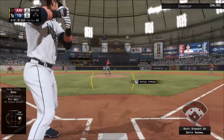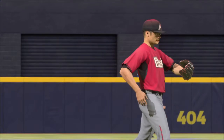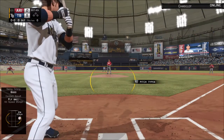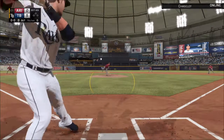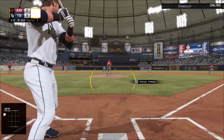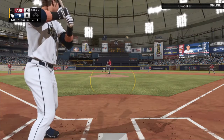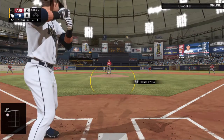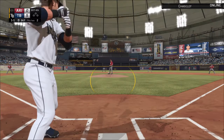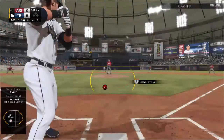Matt Duffy is set to lead us off in the home half of the 4th inning. Joe Kelly is going to come on and make an appearance here, though. Number 56, Joe Kelly. And that misses inside 1-0. And, ooh, looked like a definite pitcher's pitch there on the inside, 1-1. In front of the changeup, and he can't keep it fair. 2 strikes on him now.